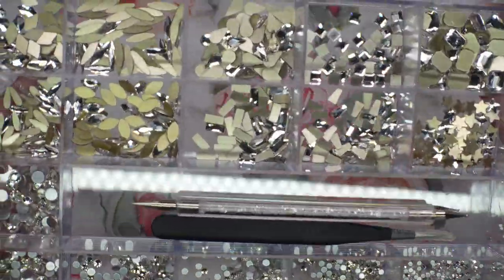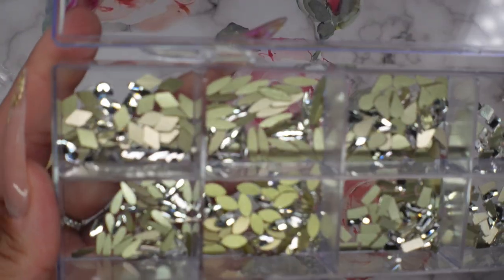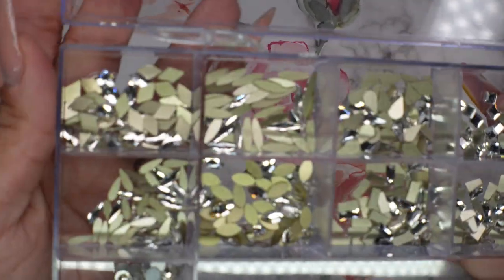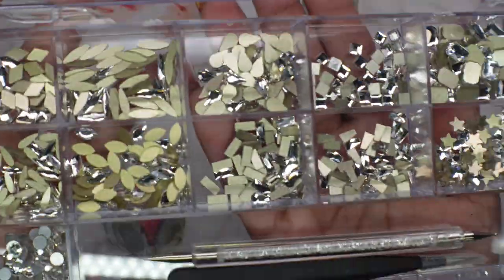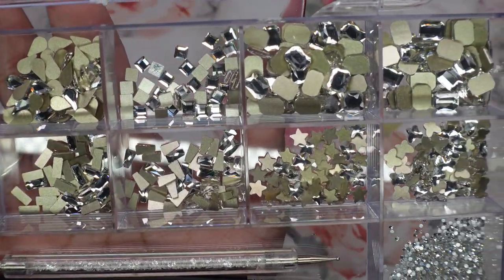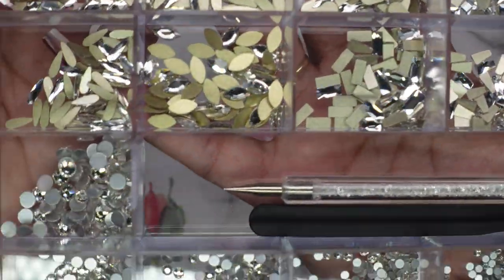All right, you guys, tell me this thing is not pretty. Wait, what's happening? Why are you not focusing? Okay, there we go. Right? Like, oh my God, what is happening? Okay. I am so excited about this. They are so pretty. Oh my God.